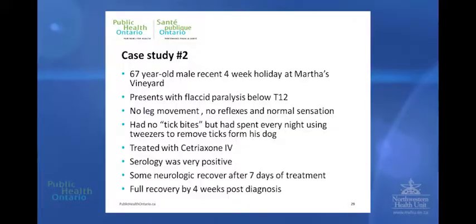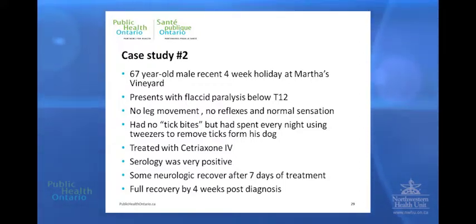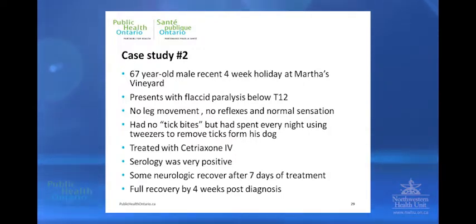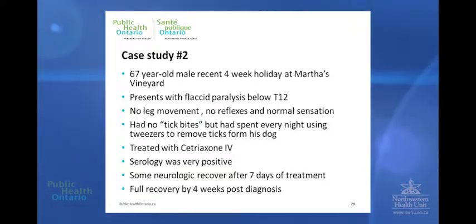Second case, which is one of the first ones I saw, and this is going back more than about 15 years now, was a fellow who spends about a month every year down in Martha's Vineyard. And of course, that's a known Lyme area for many years. And he had a border collie, and the dog would go out. And what he would do at night, he'd bring the dog back in, and he'd sit the dog down, and he was picking ticks off the dog. And he came back early because he wasn't feeling well from his usual 4-week holiday.